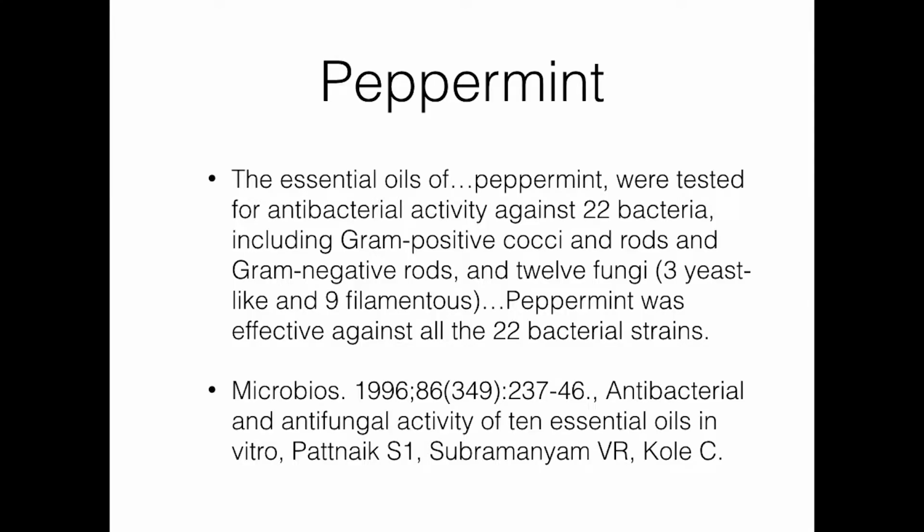I know this is one of your babies, so you jump in and talk about your baby. Okay, I love this study. So this was actually published in 1996, and what it was doing was studying peppermint. How effective is it really against really damaging, bad, mean bugs, as we've talked about? And so they tested the antibacterial activity of peppermint essential oil against 22 bacteria, including gram-positive cocci and rods and gram-negative rods, and 12 fungi.